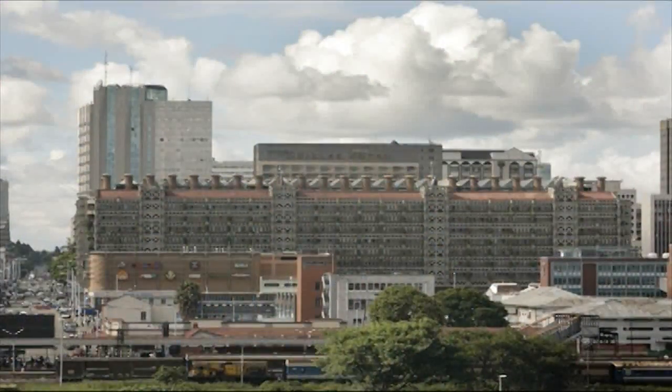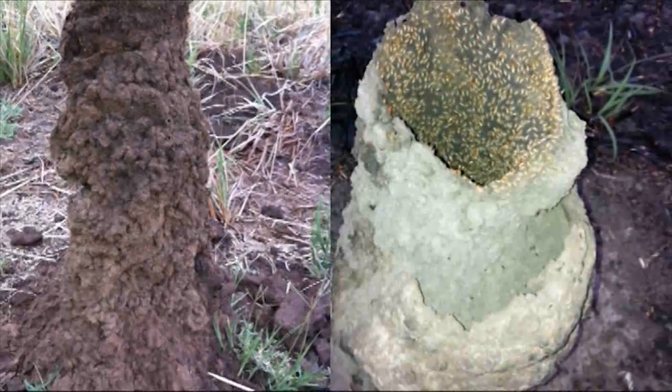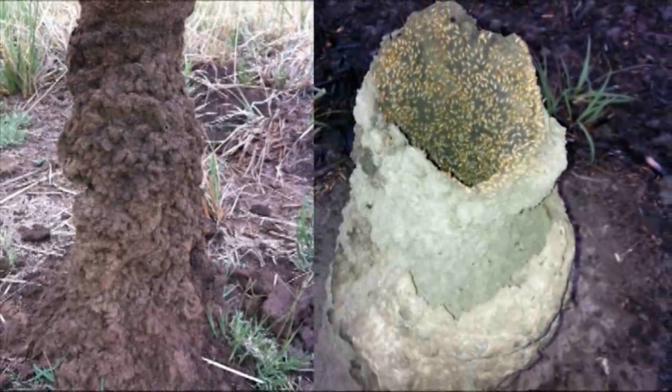The acclaimed architect Mick Pearce says Eastgate is modeled on the self-cooling termite mounds that maintain the temperature inside their nest day and night. The challenge was to build a building which was as comfortable as an air-conditioned building without air conditioning. To do that, I had to make a building which used the natural environment to cool itself.